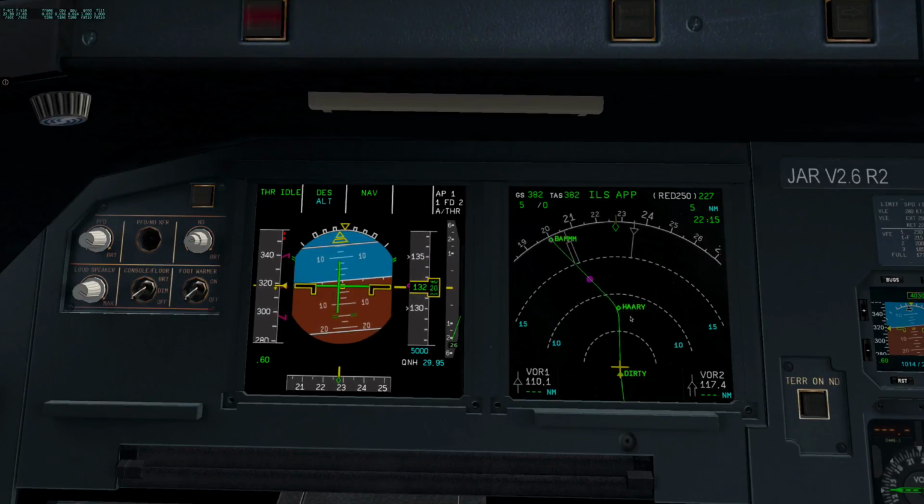I often wonder who comes up with these names. Must be kind of fun. If you get near Silicon Valley, you get all kinds of Apple names for your waypoints. Alright. Spoilers retracted.